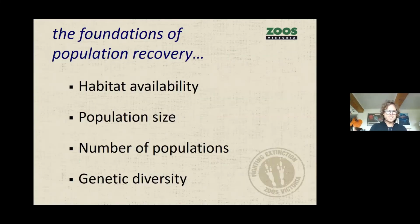So at the heart of our conservation strategy for this possum population are really four essential elements, and they are focused on increasing habitat availability, increasing the population size, increasing the number of populations, and also maintaining and trying to restore and elevate genetic diversity. And so we have recovery strategies and initiatives underway to address each of these requirements to achieving recovery success.